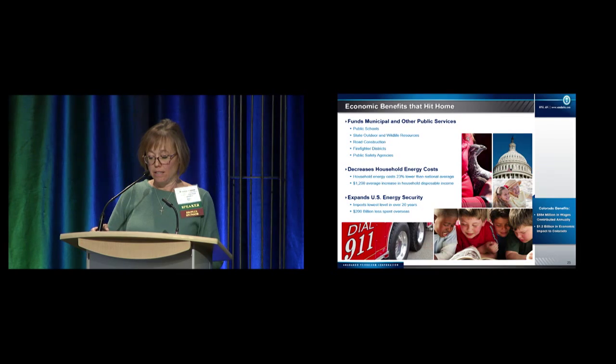All right. So there are a lot of economic benefits that hit home. Of course, for oil and gas production, there are taxes that fund public schools, outdoor resources, and roads. And with the oil and gas produced right here, the average Colorado household energy cost is 23% lower than the national average. That's about $1,200 on average of savings. And of course, producing it right here reduces what we import from outside.